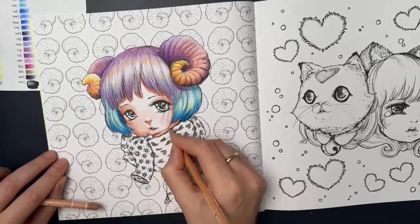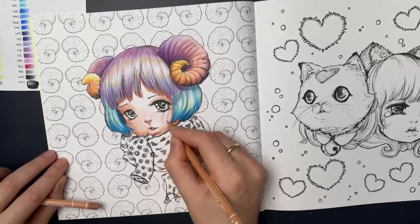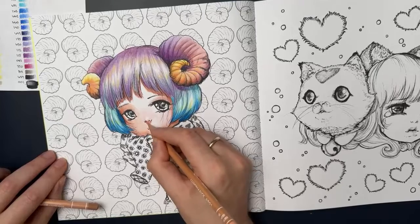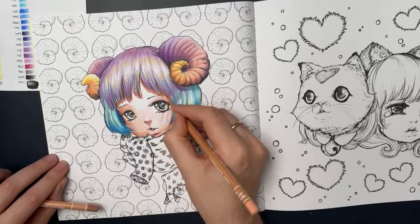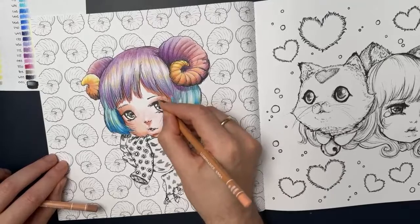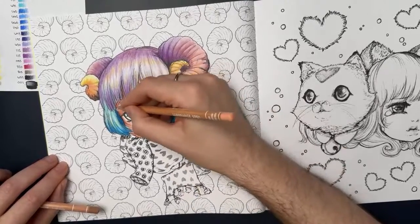Just building up the shadows. Do you guys like it when I talk about why I'm doing what I'm doing? Or are you the kind of people who like to just watch? I'm fine with just watching. I can watch someone and learn how to do something. Or do you want us to just shut up so you can hear the scratching of the pencil? Just turn it into ASMR. It's now an ASMR and coloring channel.